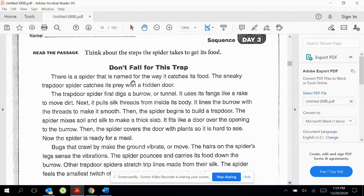There's a spider that is named for the way it catches its food. The sneaky trapdoor spider catches its prey with a hidden door. The trapdoor spider first digs, here's the signal word first, digs a burrow or a tunnel, so you probably want to circle that. It uses its fang like a rake to move dirt. Next, that's another signal word about sequence or about order.